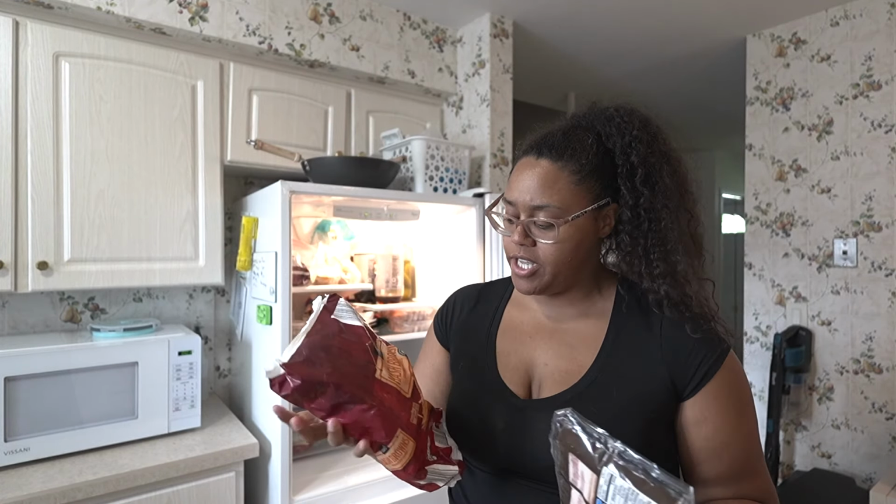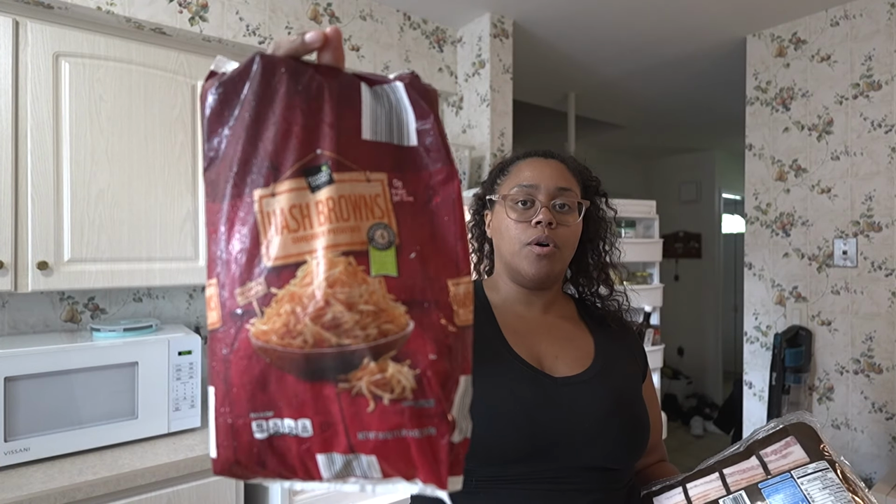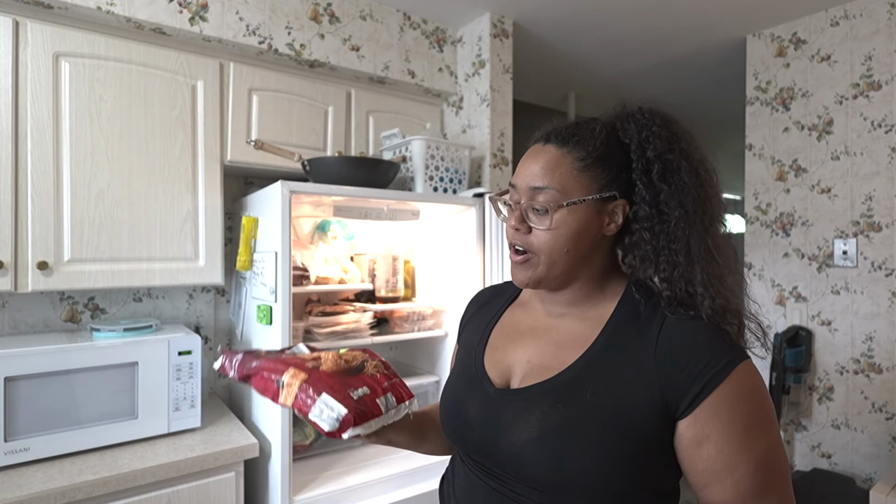I also got some hash browns from Aldi. These are the regular shredded potato hash browns. So I'm going to try to cook these in the air fryer and see, because I'm really craving a waffle and hash brown breakfast. So I got those. Okay, so moving right along now.